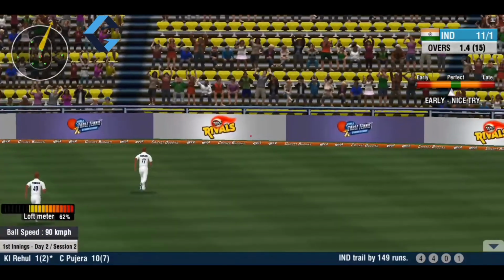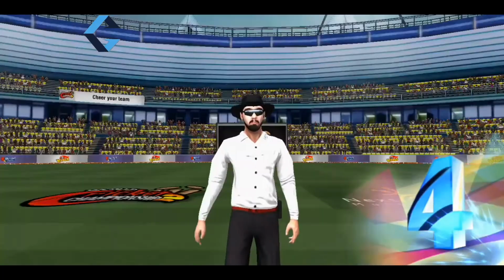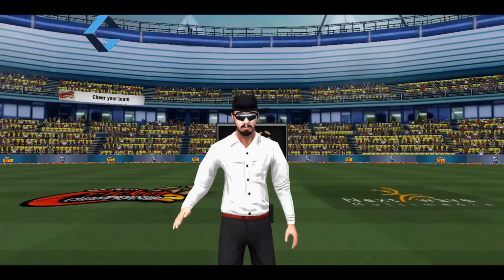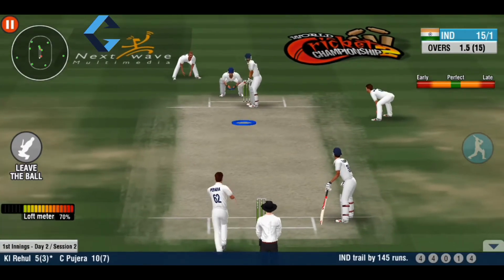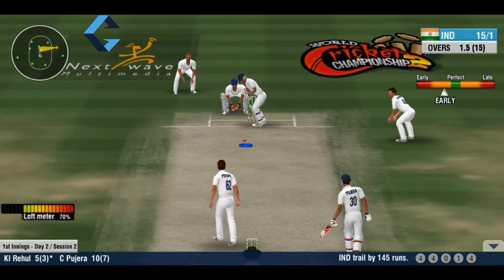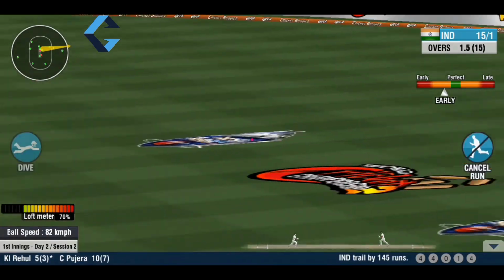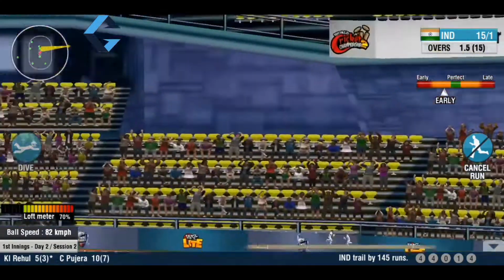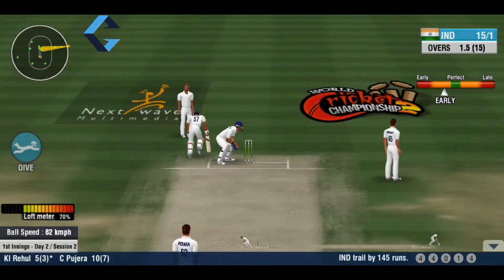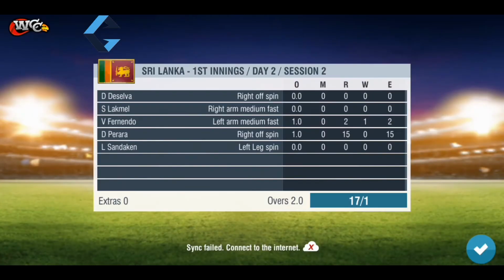And he doesn't seem to be stoppable here. Made too early. Finds the edge of the bat and runs to the boundary. Run. The crowds are going crazy for that unbelievable stop. They'll pick up a cheeky double. It's a break for dinner now. Let's see what's in store.